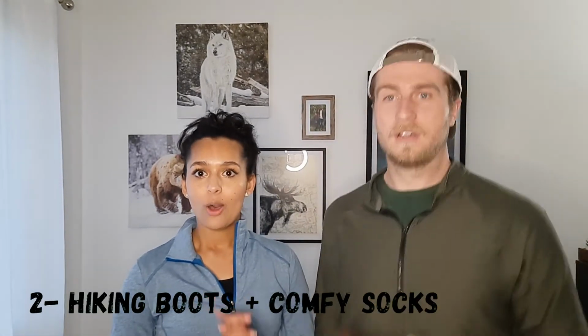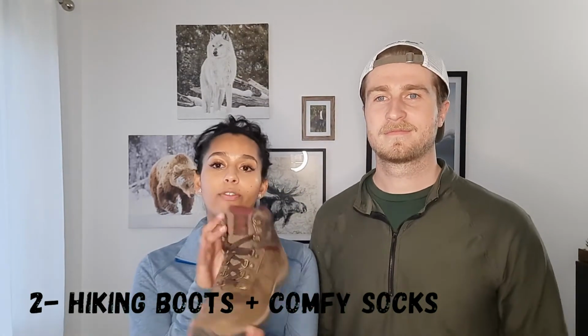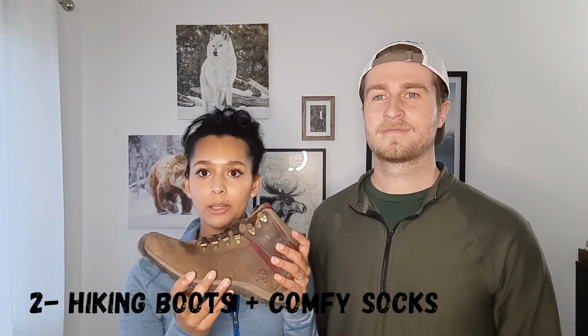Point number two, guys, you need proper comfortable shoes. We have hiking boots. These are very good quality hiking boots. They're Timberland, if I'm not mistaken. They're waterproof. They reach to your ankle, so they hold your ankle when it's really rocky or muddy. And they have a lot of grip. Very good, very warm.